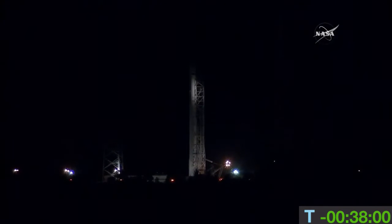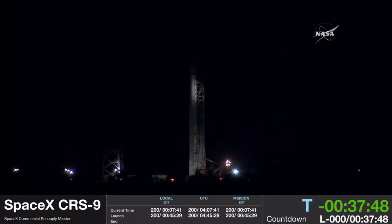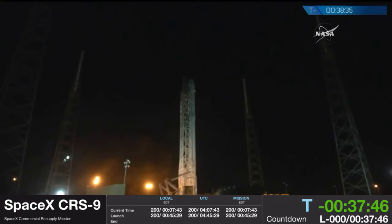We're now at T-minus 38 minutes, 47 seconds and counting. This is Falcon Launch Control. Let's see on countdown and launch vehicle, and this time we're all complete and ready to go to propellant load, including Dragon.